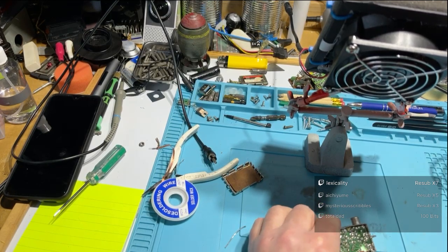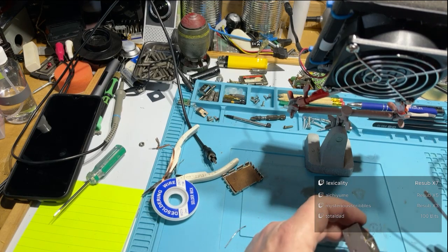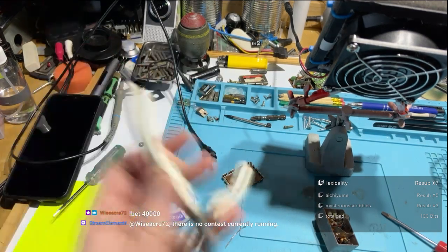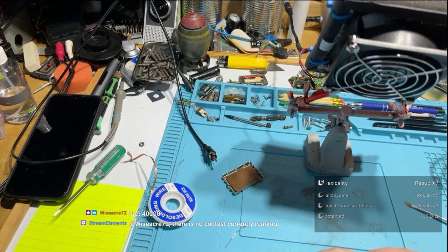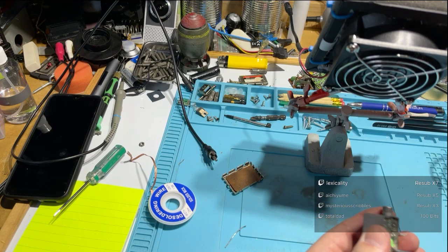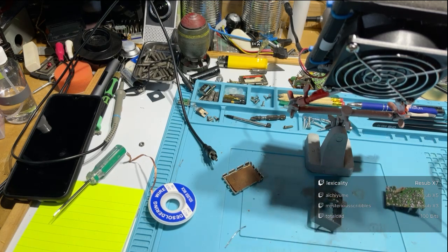Okay, here we go. Now we're getting it. This one's not going to come out in one piece because people are watching. Where are my good pliers? Oh, there they are. Yes. Out you come. Playtime is over for you. Like that. Oh, right, there. Oh, God, that took ages.